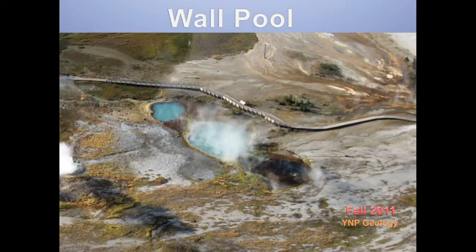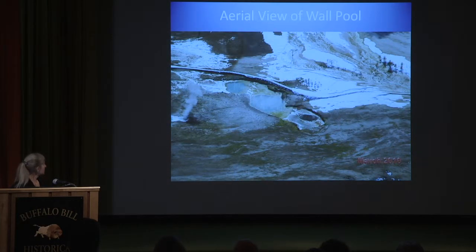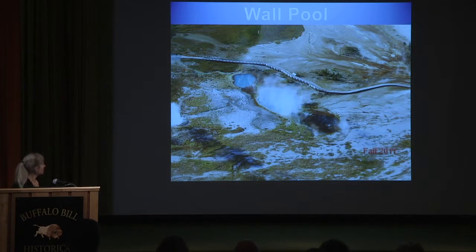Here's another view of it from last fall where we had our condition assessment. And you can see this little pool here is a little different. So let me go back and have you look at that. Okay, so March 2010, fall of last year. Yes, there are different seasons, so you don't have the snow on the ground there. Different temperatures at the time that we were taking the picture. This pool to me, just visually right now looks about the same size, but I was intrigued by the changes that were going on here.